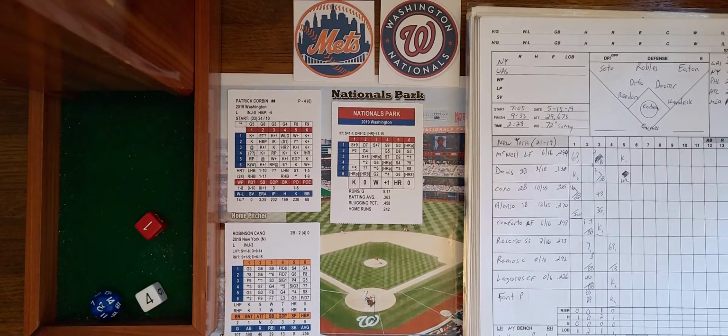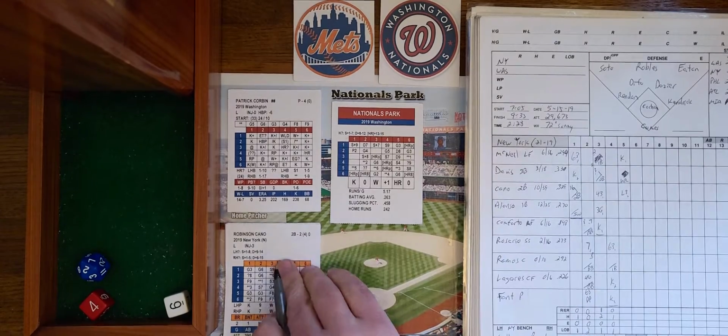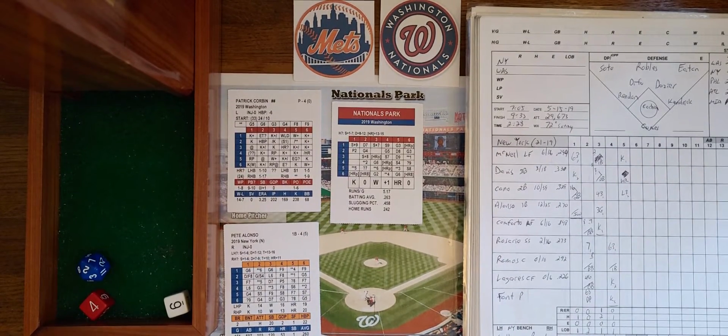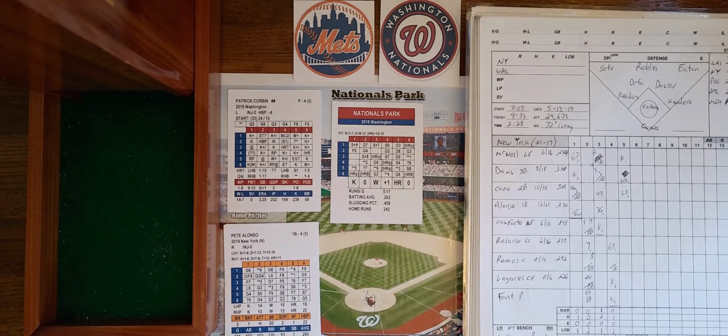Brings up Cano. 1-4. Double question mark against a lefty. 1-5 is a single. That's a 20, so no play there. Go to Cano. 4-6. He lines it hard, but right at Kendrick for out number 2. And that brings up Pete Alonso. He was intentionally walked in the first and grounded out to Kendrick in the 3rd. Corbin, 2-5. Ballpark card going to Nationals Park.